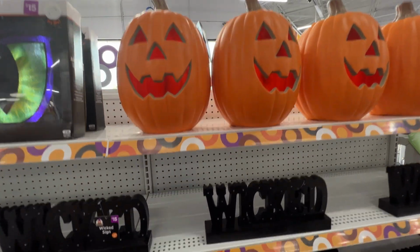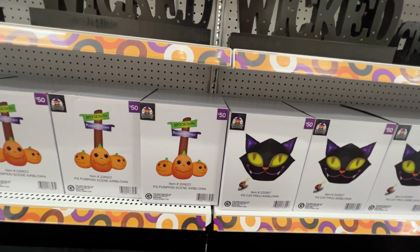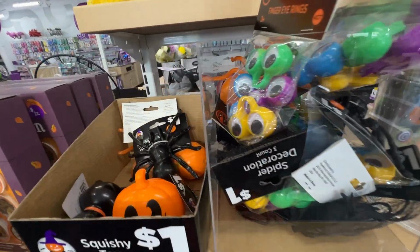If you want to be more traditional, they did have a couple of light up pumpkins there. Of course, some more signage. And I was kind of surprised to see they even have some inflatables. It was just those 2, but they count.